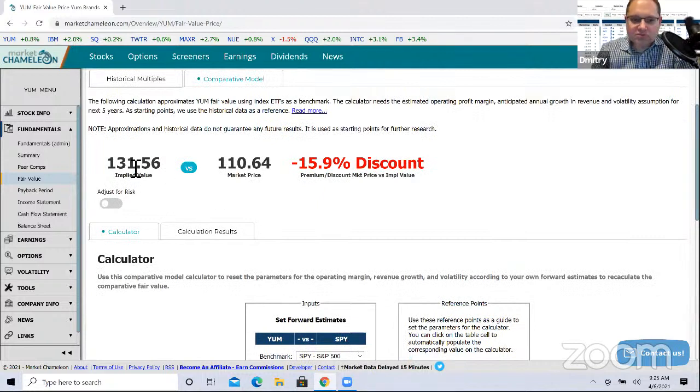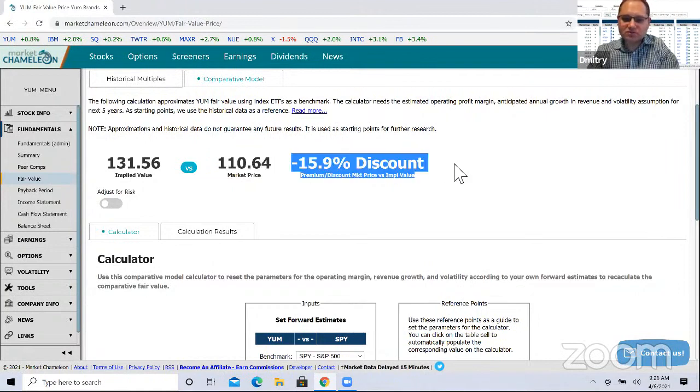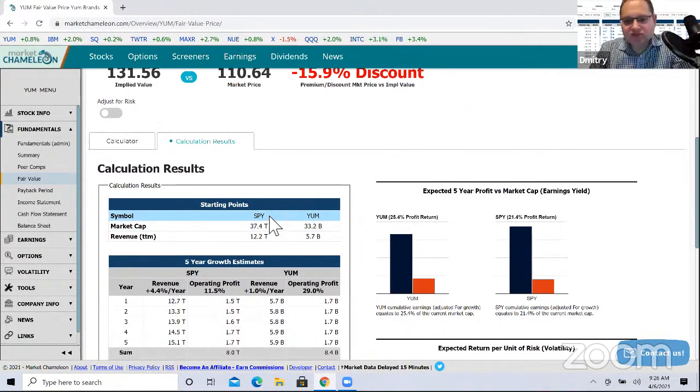And here, the implied value of Yum is not risk adjusted for volatility right now. But excluding the volatility portion, based on this, the implied value of Yum is 131.56 versus market price 110.64. That's a 15% discount. So how do we get there? Let's take a look. So here's the calculation results.